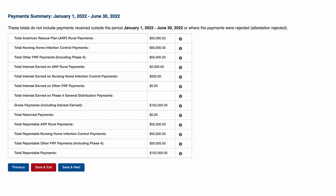The next page is the payment summary, which is also pre-populated based on your answers to previous questions and payments received. The table on this page is read-only. It contains a line-by-line breakout of your total payments by type and subcategories for the payment received period. Payments received outside of the period will not be included.